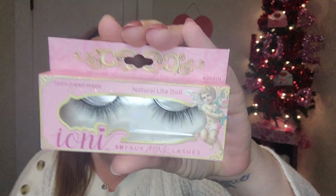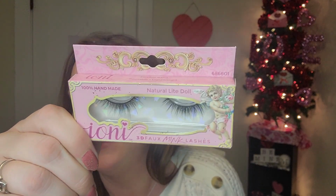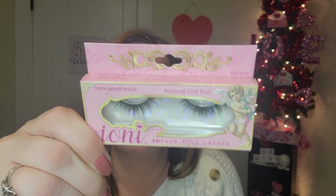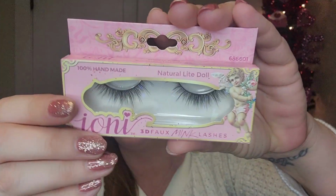So I got that, and then the last two things that I got were these eyelashes. These are by Ayani. They're 3D mink lashes, and it says natural light doll. But look at these. Now, I have been slacking on the lashes, guys. I have not worn them in quite some time, and that's the reason I'm so excited that they sell such cute ones. Not all of them at the Dollar Tree are cute, to be honest, but these are, I love them.